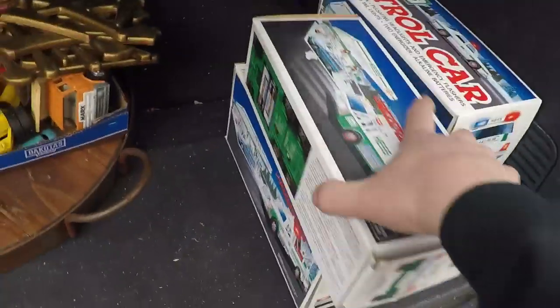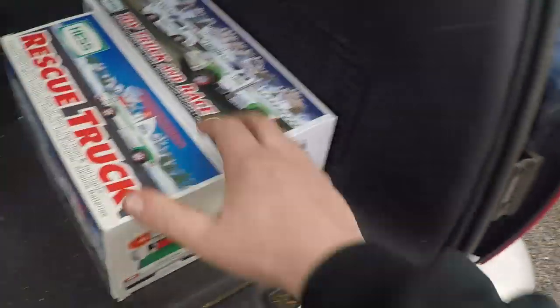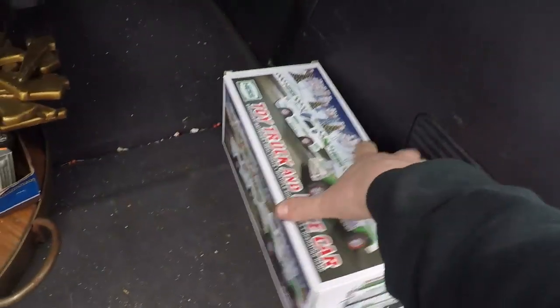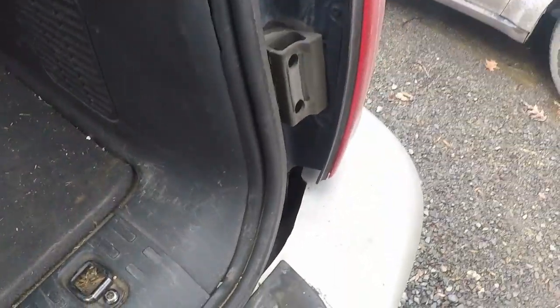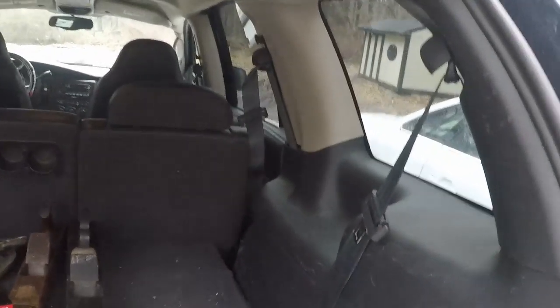So I picked all of these up. There's 11 of them. I'm into them for $22. What I'll probably end up doing is sticking them in the booth for $5 to $7 a piece and try and make my money back that way.